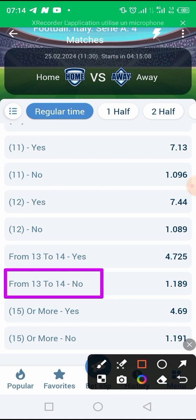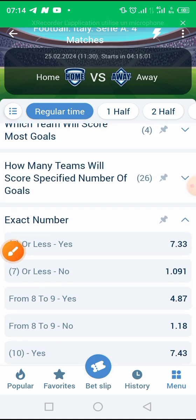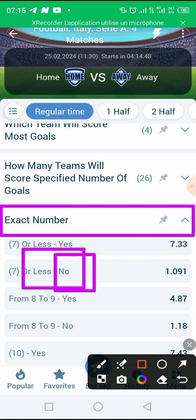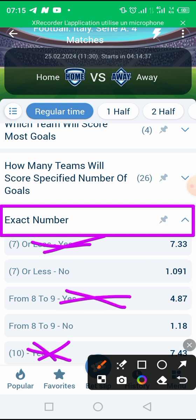Guys, I'm going to repeat this so you understand. Here 1xbet is asking you to give the exact number of goals that is going to be scored in this match. We are not going to choose this type of option, where there is 4 or 7 and the odds are very high. Let's not select these.